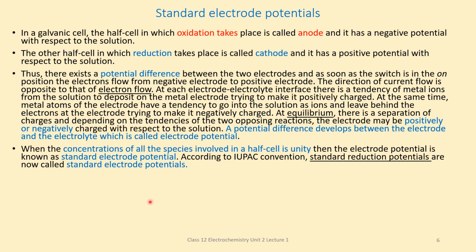When the concentration of all species involved in a half cell is unity, so here we are considering the concentration to be unity, that is 1 mole per decimeter cube, then the electrode potential is known as standard electrode potential. So when the concentration is 1 mole, temperature is 298 Kelvin and pressure is 1 atmosphere, then it is a standard electrode potential according to IUPAC convention.